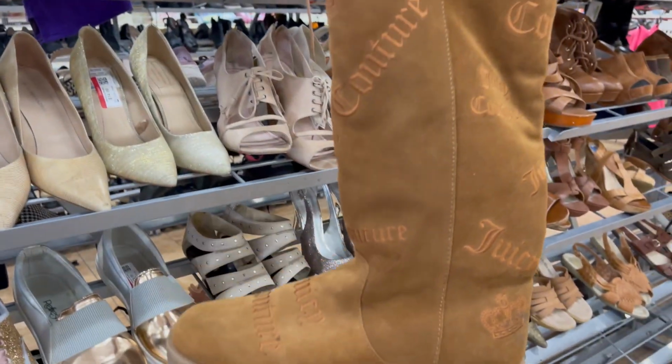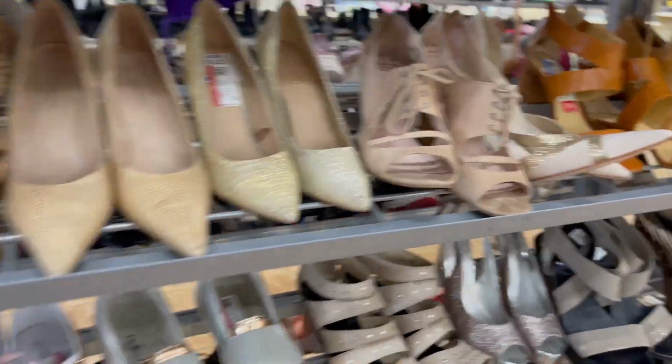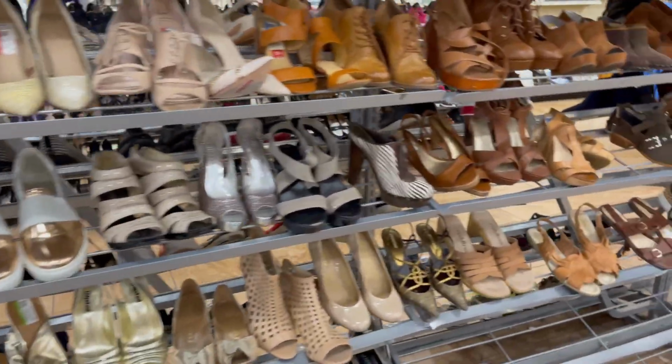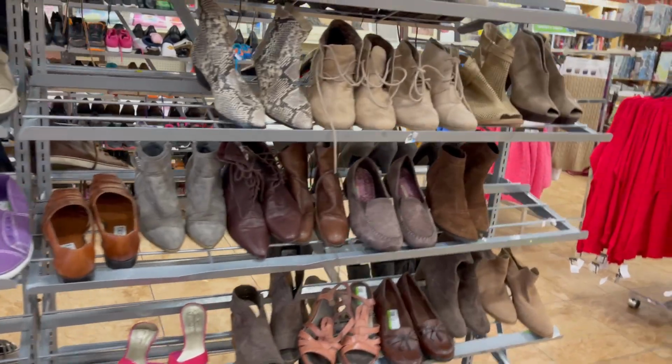And then I saw these Juicy Couture UGG style boots, which are not my taste, but I know Juicy is popular for some people, so I just wanted to show you guys those. But overall, I didn't really see any shoes that I needed to have, and I really only look in this section for cowboy boots in interesting colors.